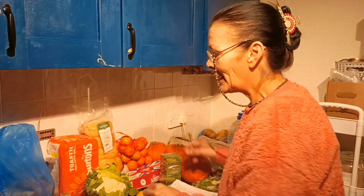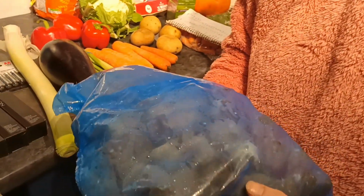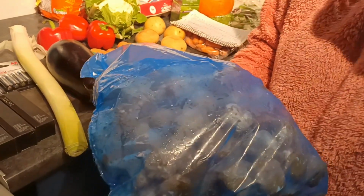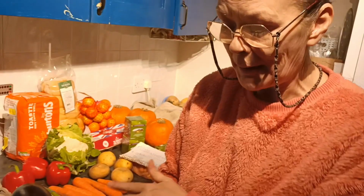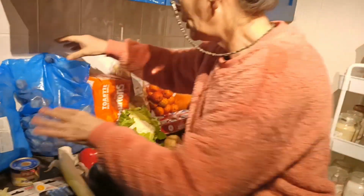This is a wonderful bag I'm about to show you now. What did you say the weight was, Mr. Wallflowers? 2 kilos. So this is 2 kilos of pork meatballs. And I saw them, I thought they'd be great for canning and putting more meat on the pantry shelf.